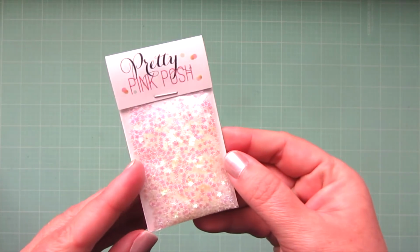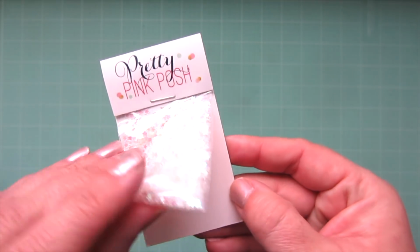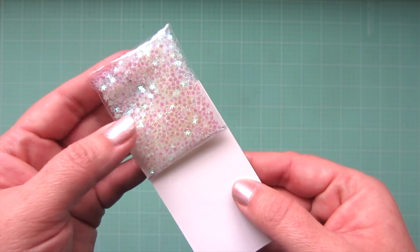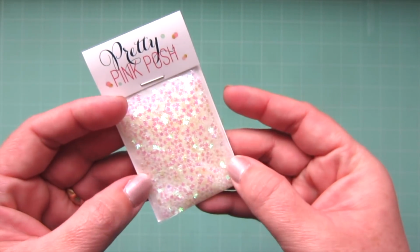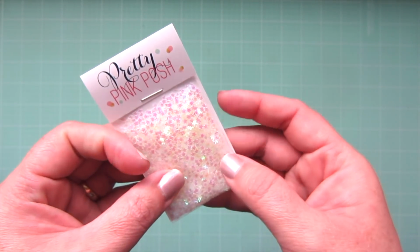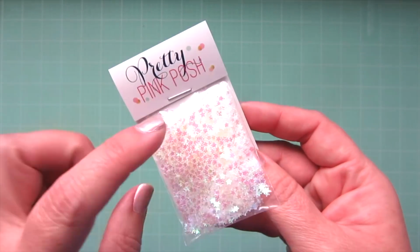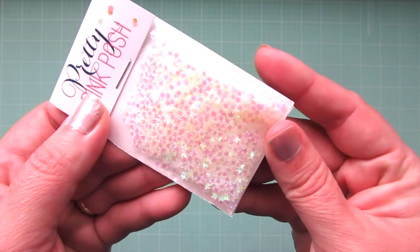Alright, so that was my Hello Bluebird order, and the other order was from Vanessa at Butterfly Reflections Inc. Like I mentioned, the first thing that I picked up were these little iridescent stars from Pretty Pink Posh. You may have heard me say in one of my other videos that I had wanted to use these on a card. I thought for sure I had them, but then when I went to my stash, they were not there, and I'm pretty organized, so I don't think they just got up and walked away. I guess I didn't have them after all. So I made sure to get these on my next order. So those are the little iridescent stars there.